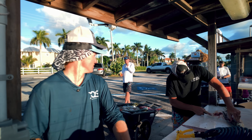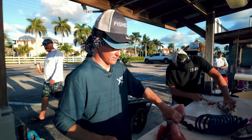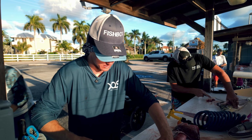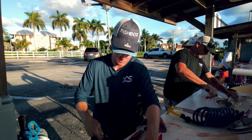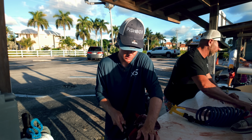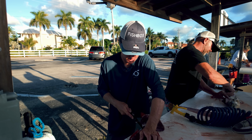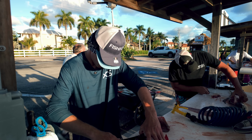All right, we are starting the cleanup process now. We got 3 fillet tables going because there's so much fish. Thankfully, these guys all know how to work a knife, so it's gonna make it a whole lot quicker. But we're gonna get these cleaned, bagged, and then that's about it. Clean the boat, and then go to sleep for 20 hours.